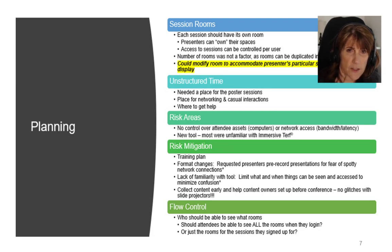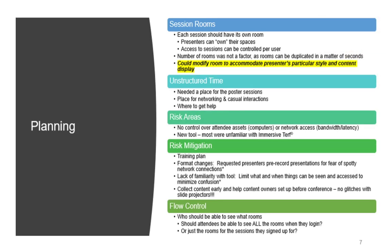What was key to the success of the conference was planning. So each session we decided would have its own room. That way, if presenters wanted to customize the content, or customize how many chairs were there, they would be allowed to. It wouldn't affect anybody else. So it accommodated what their style of presentation was and the kind of content they needed.